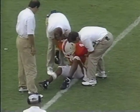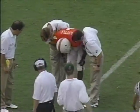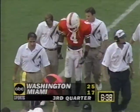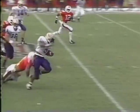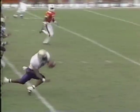That's Earl Little that's banged up there. Redshirt sophomore out of North Miami High School. You know, Malcolm Pearson was hurt earlier, the other safety. Here's another look at it. One more look at this knee. That knee get down before the ball comes out? Yeah, he's down. Yep. He's down. Good call.